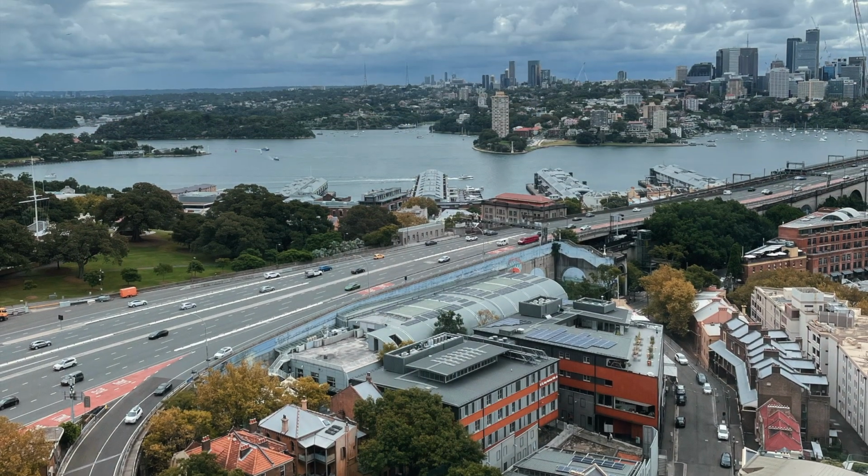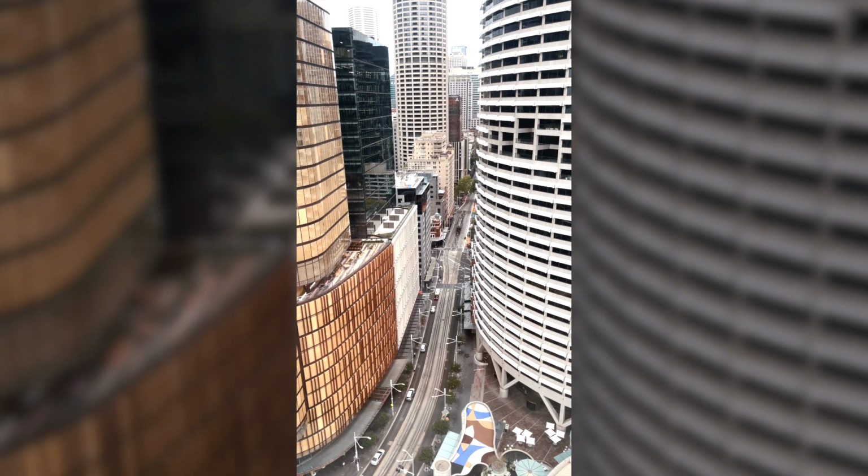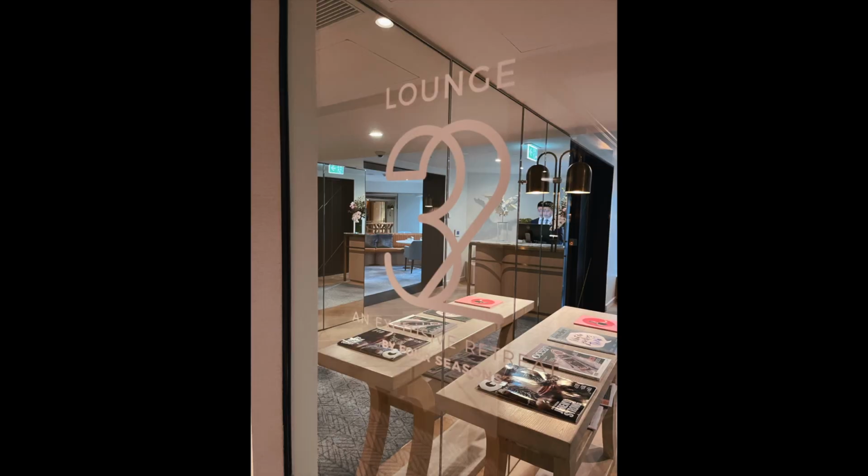Now, taking up half of the floor, you get awesome views of the harbour to the west and across the city. It's pretty bloody good. There is something completely decadent about being pampered like this.